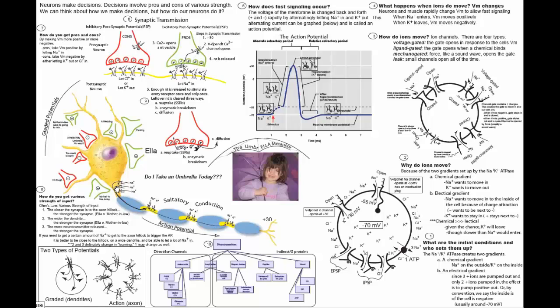Because if they do get opened, then sodium's going to flow in. You're going to send your signal down the axon, and you're going to signal to another cell. This umbrella thing is a go, so start planning it, or squeeze the muscles in the hand to pick it up. But we are going to take an umbrella.